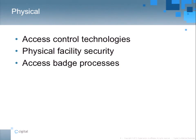Access badge processes. If I print out somebody's business card and say, hey, I forgot my card, this is my second day on the job, can I get in, or can you just give me a new temporary badge to get into the building? A lot of times they're going to be like, sure, unless you have a really secure facility and they're actually going to go through and check.